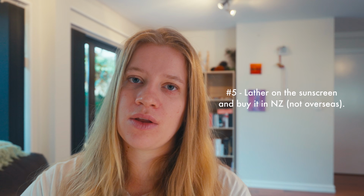A big point is to buy sunscreen in New Zealand and lather it on yourself. We have a hole in the ozone layer which is shrinking or growing or whatever, but at any rate, you will burn in this country really easily compared to everywhere else. You can go outside for half an hour without sunblock on and end up peeling. I am not joking. The sun down here is insane and you need to be pretty careful.